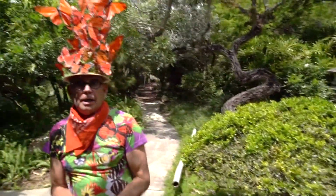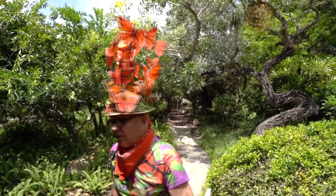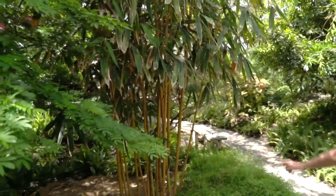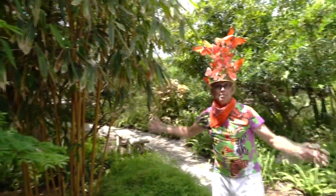Now, since Hurricane Irma 2.5 years ago, we've added 1,000 new plants. This is one of them. It's called valley bamboo. It's growing very quickly. It's considered the most beautiful of all bamboos.